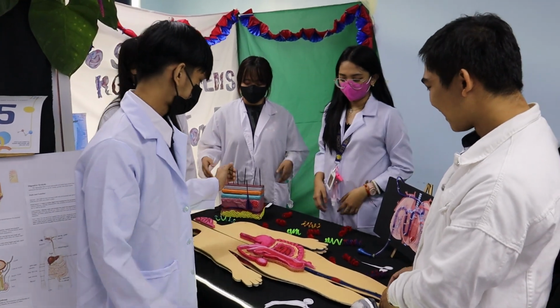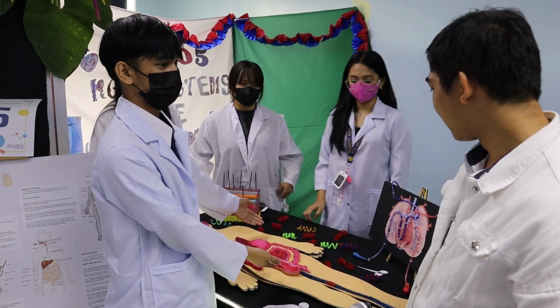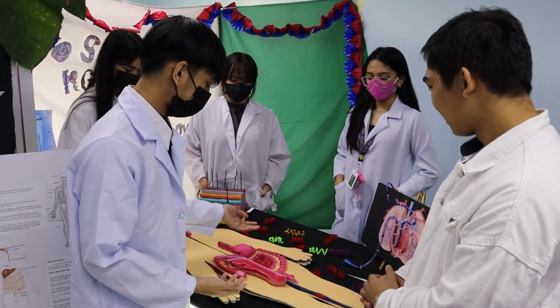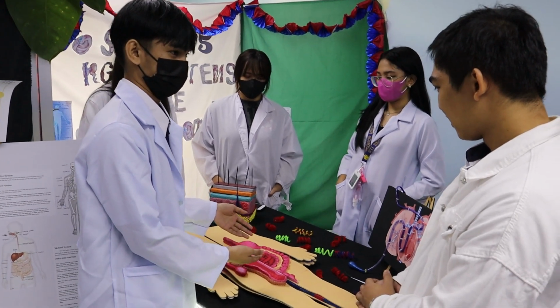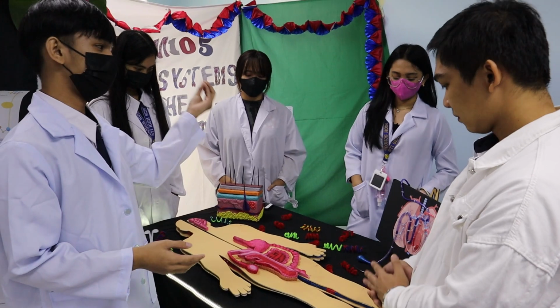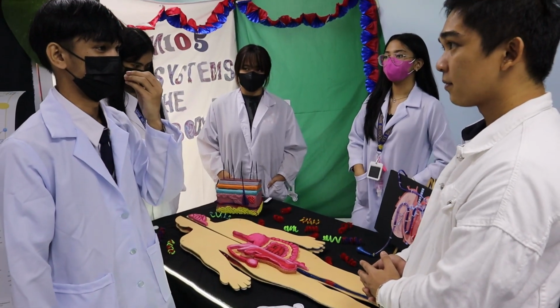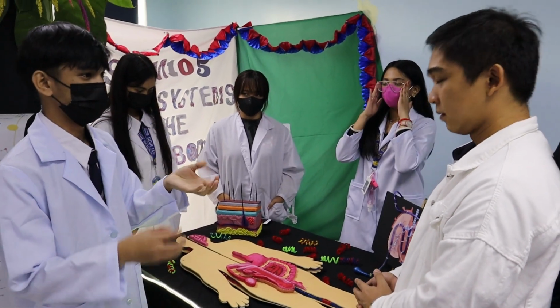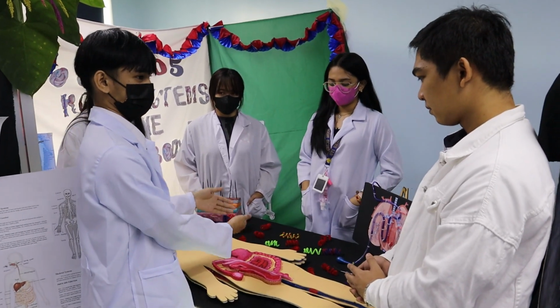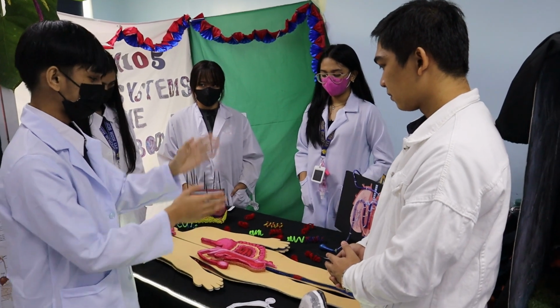Okay, alright. Next part is the digestive system po, which is mainly composed of the stomach, the small intestine, and the large intestine po. So, we're going to discuss paano yung process ng food. Say for example, kumain ka ng canned dessert. So, it goes through the mouth. You eat it and goes through the esophagus, going to the stomach. And the stomach, sir, ito po yung candy.